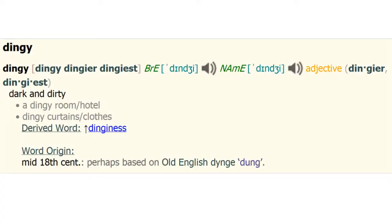And here are a couple of my own troublemaker examples. A while ago, I had a problem remembering the adjective dingy. It describes places or things that are dark, dirty, and in bad condition, such as dingy hotel, dingy room, or dingy clothes. However, after I checked the origin in the dictionary, my problem was gone. The dictionary suggests this word is based on an Old English word for dung, which means excrement, solid waste from animals, especially cows. Sorted. I can't think of any other word that spells dirt better than dung.